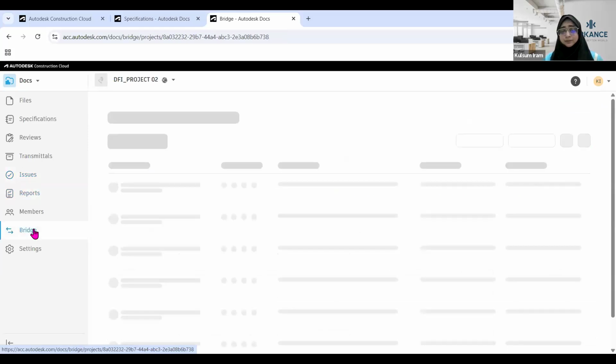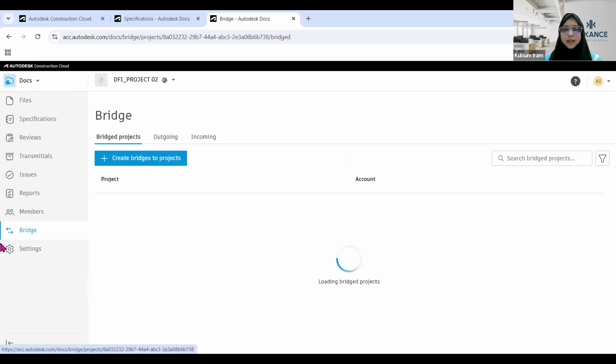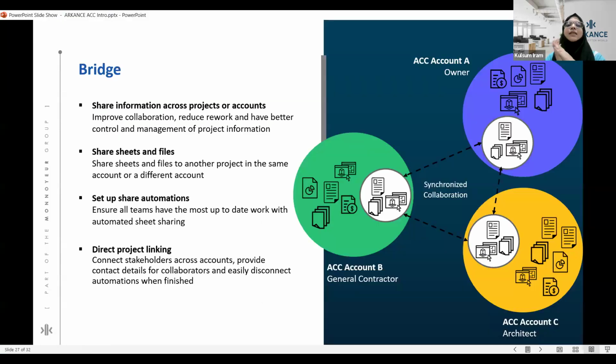Lastly comes our bridge. Okay, bridge is basically if you have multiple projects. Okay, just a moment, guys. Let me just showcase this onto my another. Okay, bridge is basically sharing of information across projects as well as across accounts. If you have a lot of projects which is going on onto your different accounts, because we have different accounts as well, for that also you want to synchronize between your different accounts. That thing can also be possible, but this can only be done with the use of bridge, so that you can share your files, you can share your sheets onto one project or onto another project.